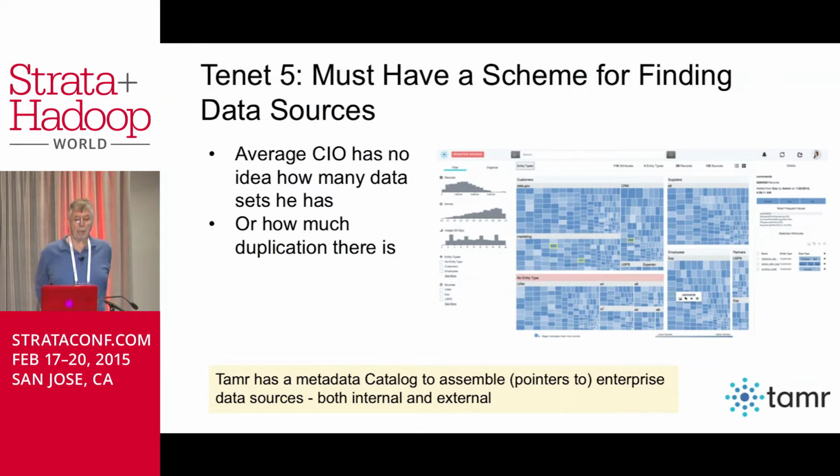So you've got to have a metadata catalog to assemble all kinds of data sources so that people can decide what they want to ingest.